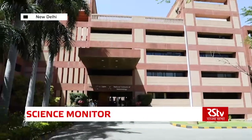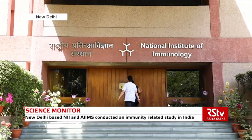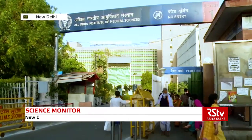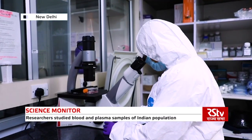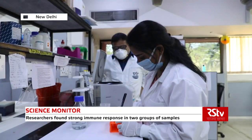An interesting study conducted by the scientists of New Delhi-based National Institute of Immunology and All India Institute of Medical Sciences has revealed that one of the reasons behind the low mortality rate of COVID-19 in India could be the prior exposure to other coronaviruses that cause common cold in humans.